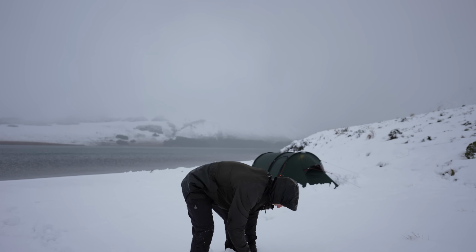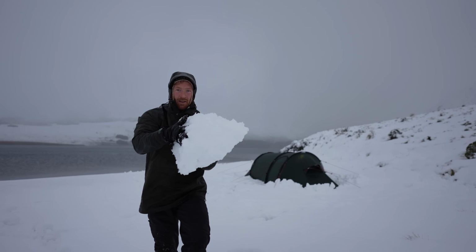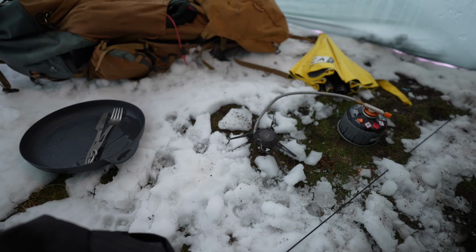Look at it. It's big hunks, man. It's nice to be back in the comfort of the tent and out of that wind. It's stunning outside though. You don't want to hang around out there. I think I'll do breakfast now.